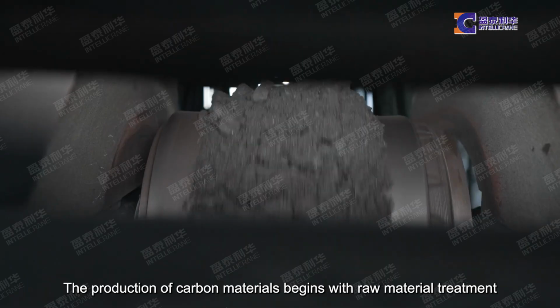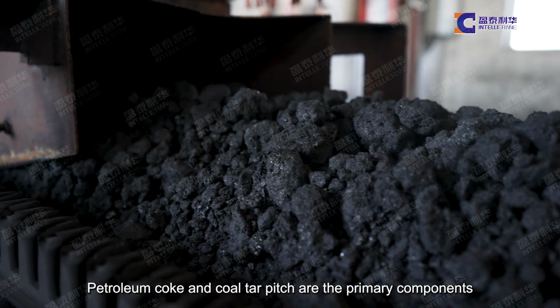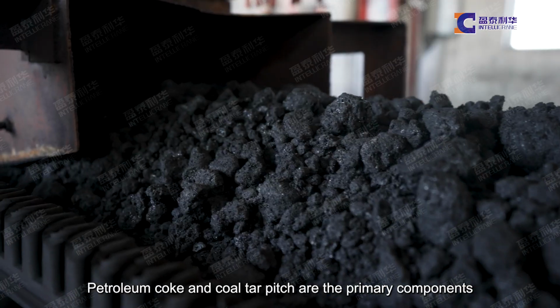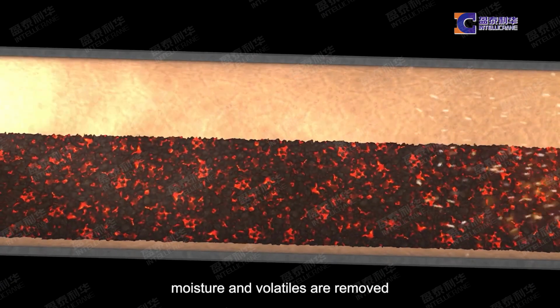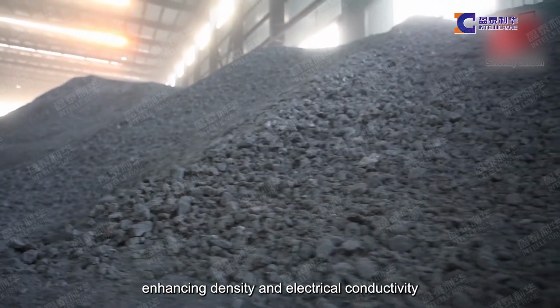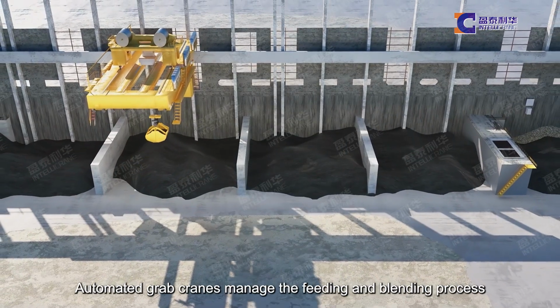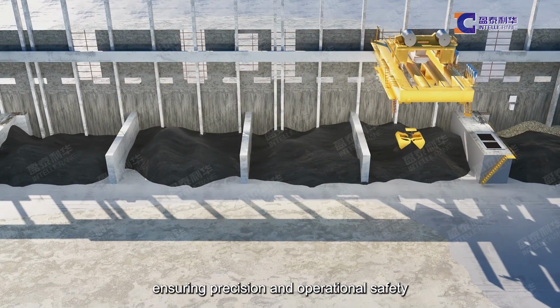The production of carbon materials begins with raw material treatment. Petroleum coke and coal tar pitch are the primary components. Through high-temperature calcination, moisture and volatiles are removed, enhancing density and electrical conductivity. Automated grab cranes manage the feeding and blending process, ensuring precision and operational safety.